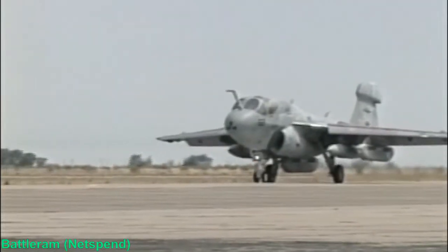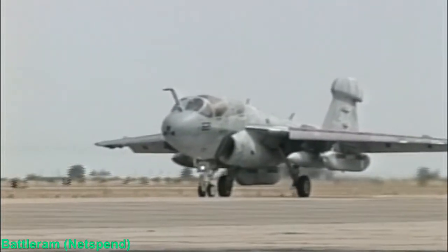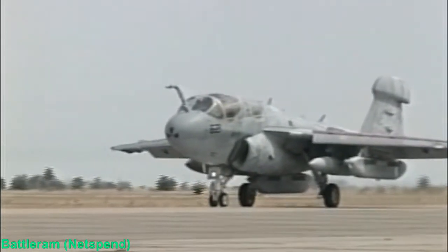The Prowler is operated by squadrons of the U.S. Navy and U.S. Marine Corps, but crews often include personnel from the U.S. Air Force, as the Prowler supports USAF operations. The Air Force currently lacks a dedicated electronic attack aircraft.